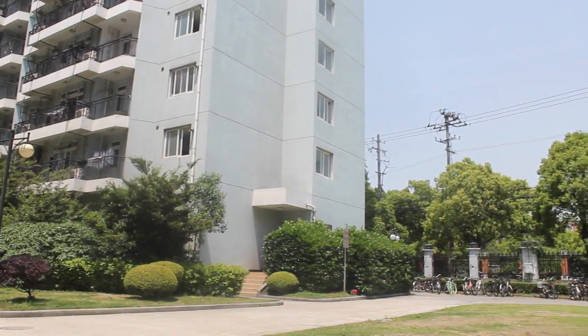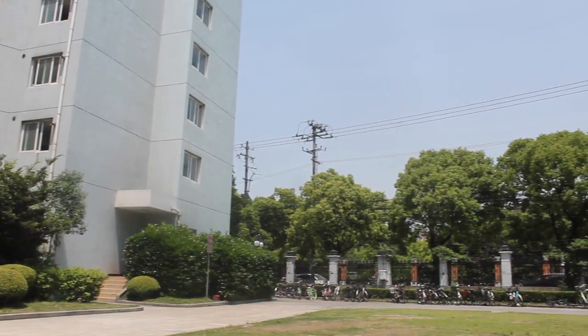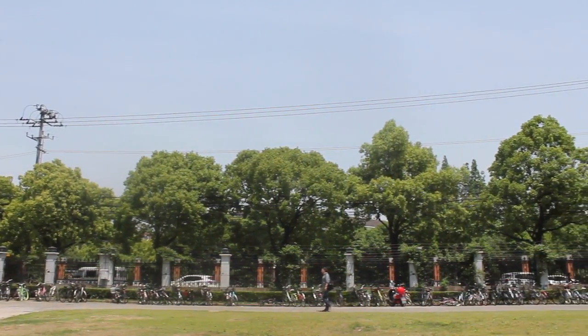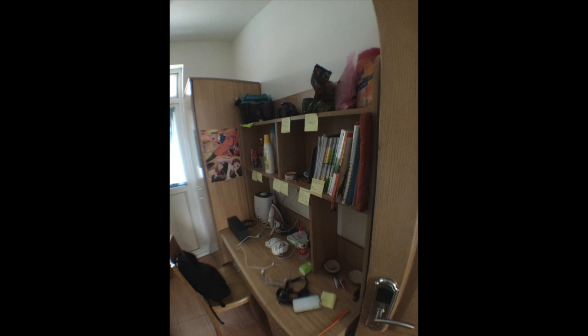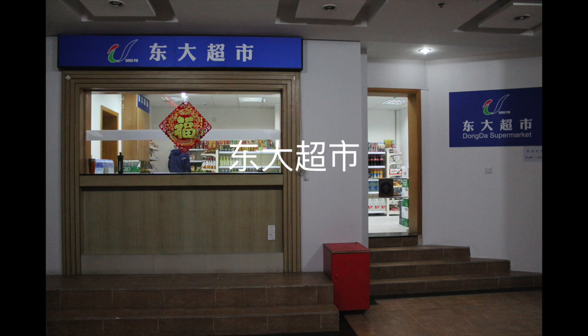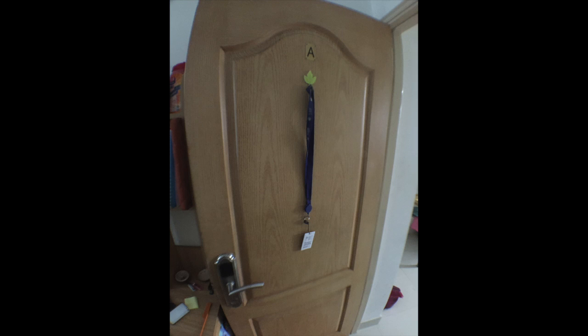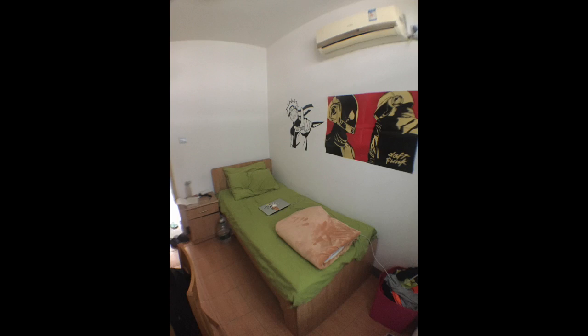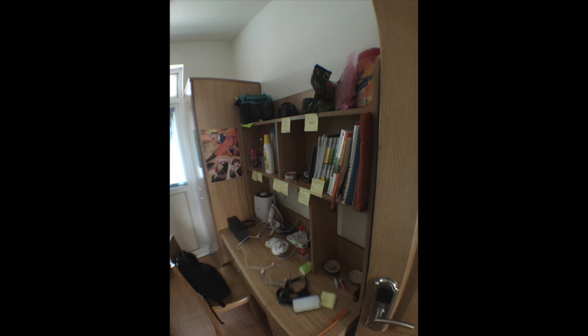So outside here we have this open space. A lot of people like to hang out here, and when it's nice, it's nice. And you get to meet a lot of people. And also, there's a Dong Da Chao Sugar. It's a supermarket, and a lot of people go there to buy stuff. It's really convenient. And yeah, that's pretty much it.